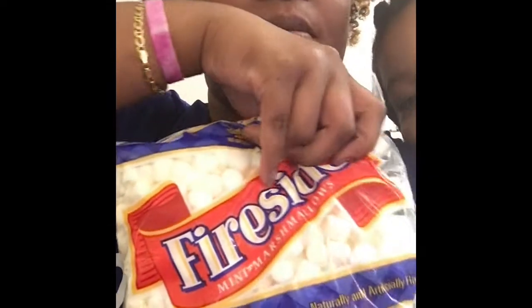We also picked up some marshmallows so my mom can have some hot chocolate.